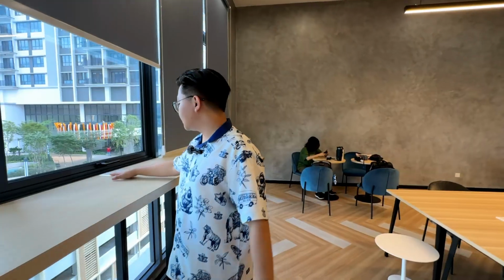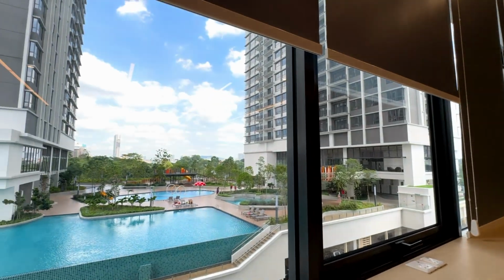And then if let's say you're alone, you can also sit here. And with a lot of plugs, we noticed every table has at least 2 plugs. And if you're alone, you can sit here overlooking the pool view. Pretty good. It's good for those that are working from home, or you want to get stuff done, or a nice place to do discussions. So yeah, let's move on.